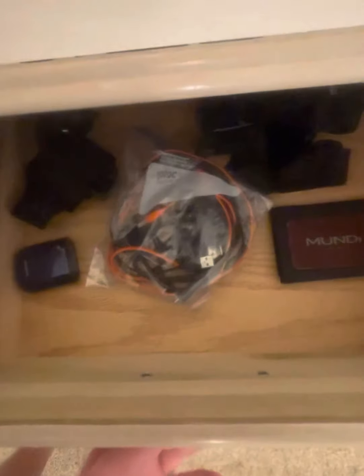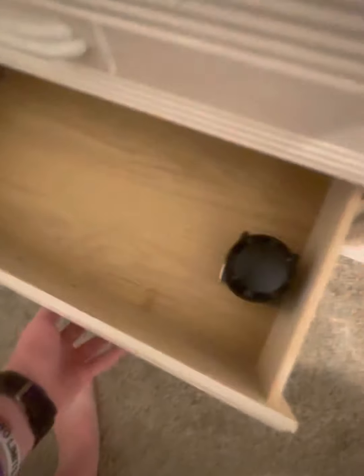Here's some empty cabinets. Here's my gloves. Here's all my stuff, my wallet, and my headphones. There's Tom and Elmo. Here's all my clothes. There's a little lantern light. Nothing in there. Trash can.